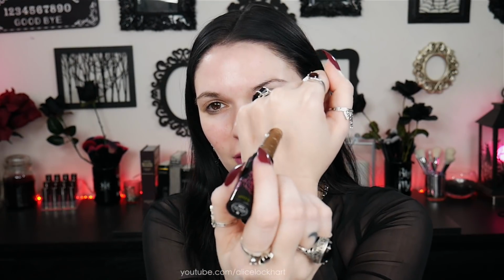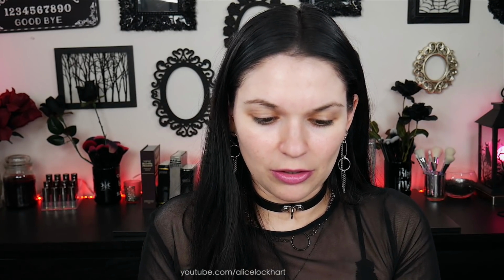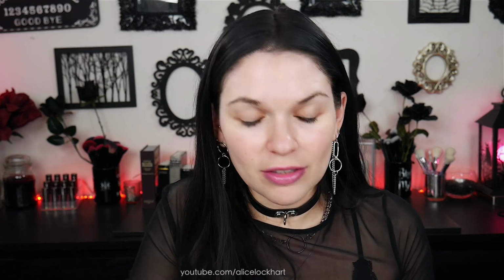Holy sh**. Did you see how fast the color changed? And it is so smooth and soft on the lips. It feels like an absolute dream. I wonder if it would change on my hand. It is. I'm guessing that this is probably a little preview of what the blush is gonna look like.